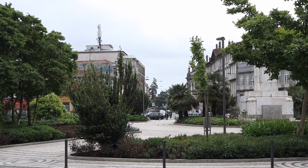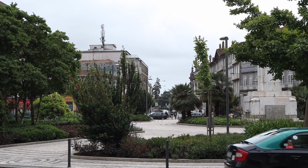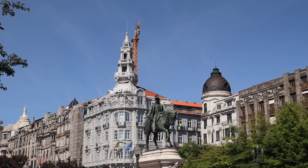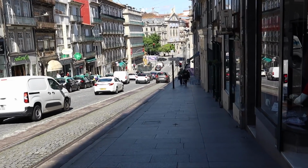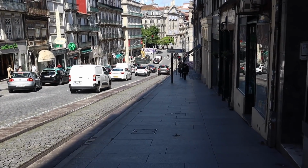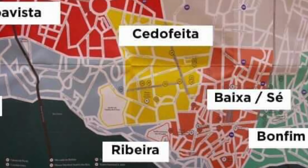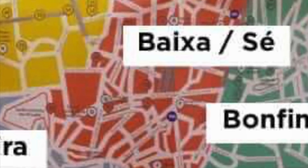Let's go. When we talked about Serra Feita, we mentioned a few of the areas in that neighborhood bleeding into Baixa and Sé. All of these districts are very close together, so it's hard to draw a definite line, but since we're trying to break them up and highlight different things, we've chosen to follow a map we found online that we think does a pretty good job of drawing the lines. So let's go ahead and get into the neighborhoods of Baixa and Sé.